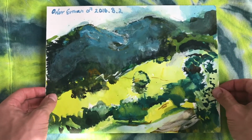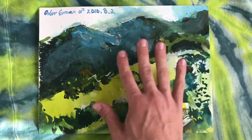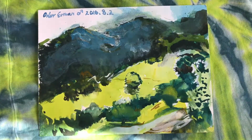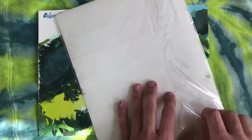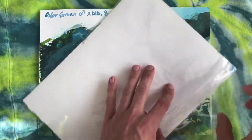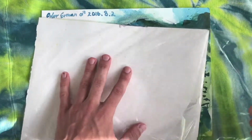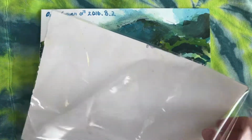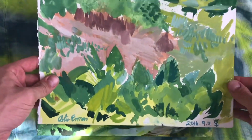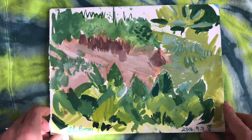Here's a watercolor that Arthur made, and this was made in Puerto Rico. It's a beautiful landscape. He gave me this because I gave him an iPad. And then here's the other one. The other one is very similar. They come sort of as a pair. And here is the other one. Very nice. Beautiful watercolor. Thank you, Arthur.